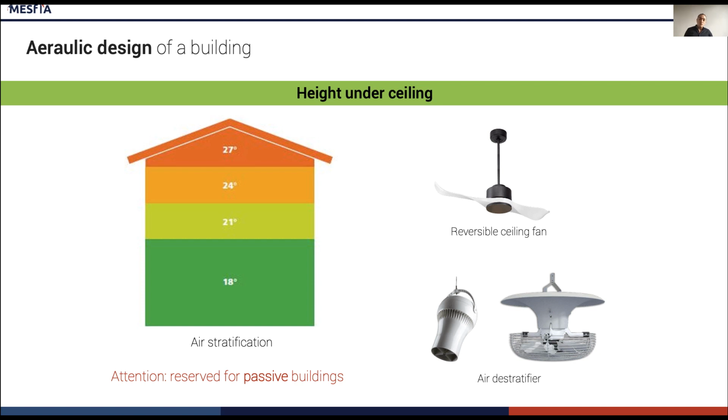In winter comfort, as the warm air is in the upper part of the room, the cool air is located in the living area of the occupant. This is why you may feel cold when the room is well heated. By breaking the stratification of the air, you can save energy. To do this, you need to install an air destratifier. There are two main families of devices to destratify the air, the reversible ceiling fan and the air destratifier.